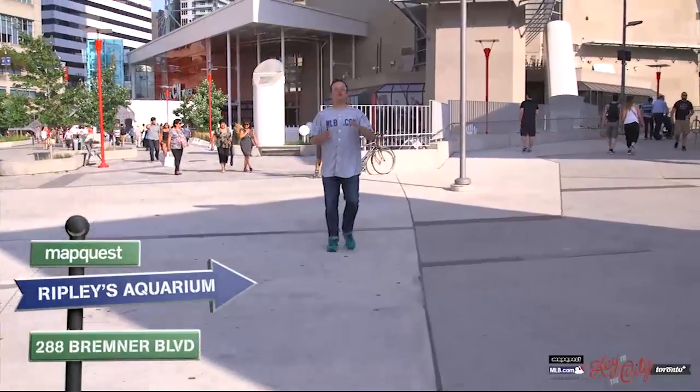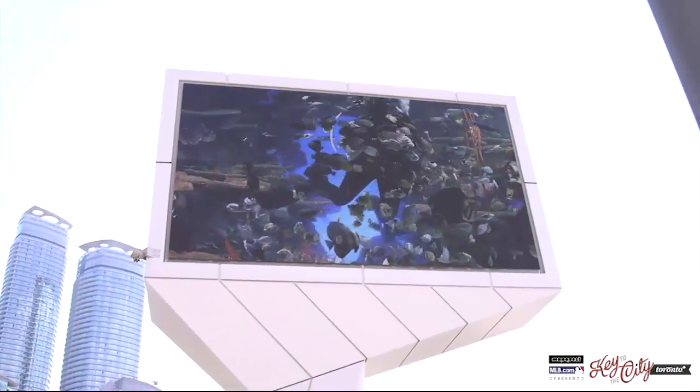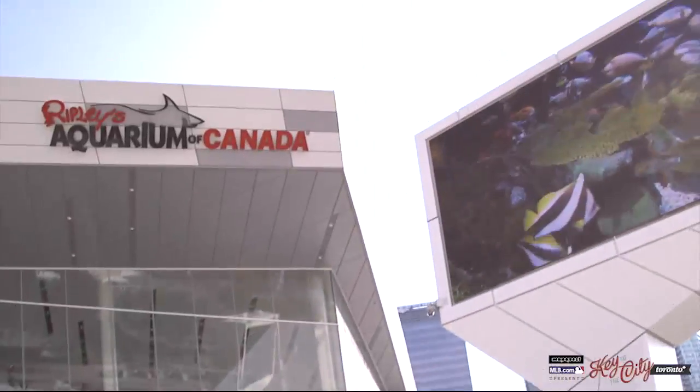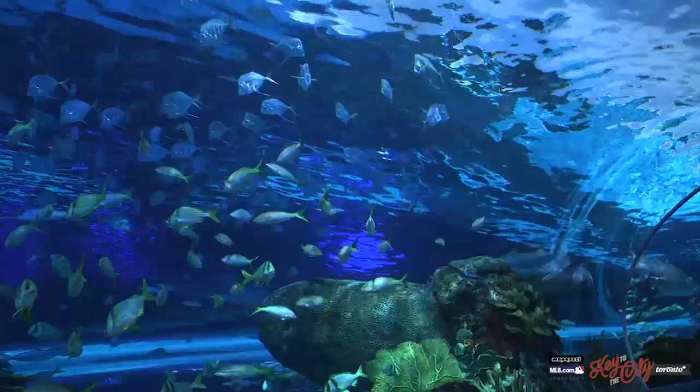Our first stop of the day is Ripleys Aquarium of Canada, where they've got more than 16,000 fish from around the world and more than 100 interactive exhibits. Come on. Of all the amazing galleries here, the centerpiece is Dangerous Lagoon, the longest underwater walkway in North America.